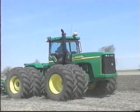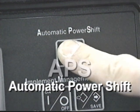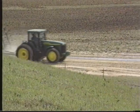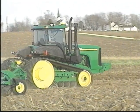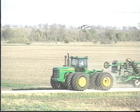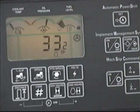Along with the new 18-speed Powershift transmission comes another performance-enhancing feature, Automatic Power Shift, or APS. This feature has been very popular on the 8010 series John Deere tractors. Now it's available on the 9020 series. APS relieves the operator from shifting during load changes in both field and transport. Simply set the maximum gear desired, turn it on, and APS does the rest.